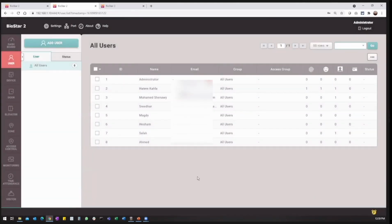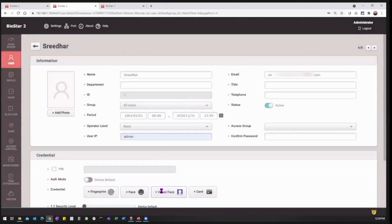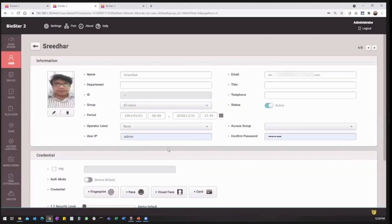And still, we did not receive anyone else. Sridhar, yes, I can see now. It's been updated, so just to show everyone, here is the photo which you have taken. Of course, I can still use it as your profile. So if I do that, enroll, as you can see now, your photo becomes automatically the user profile. So when you go to the device and show your face, this will be shown on the device, whether it is a facial device or even a finger device. Any device with a screen will show this photo.